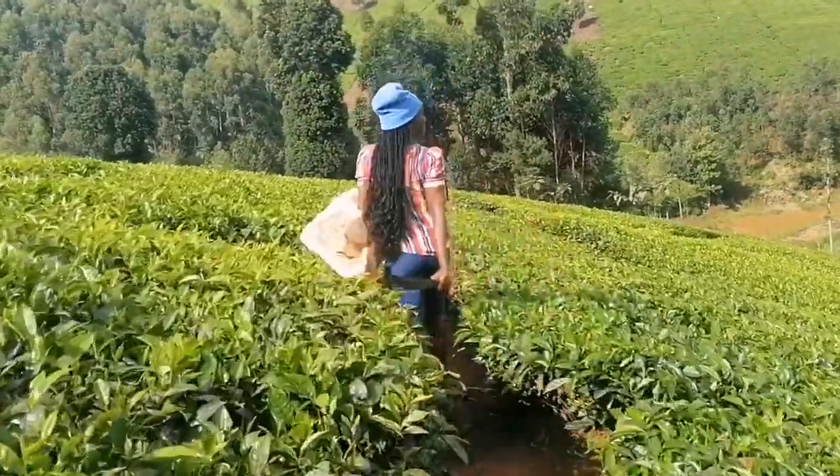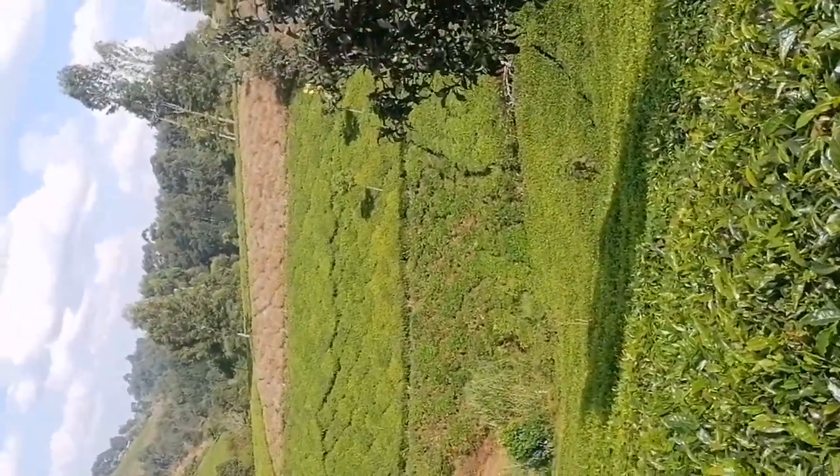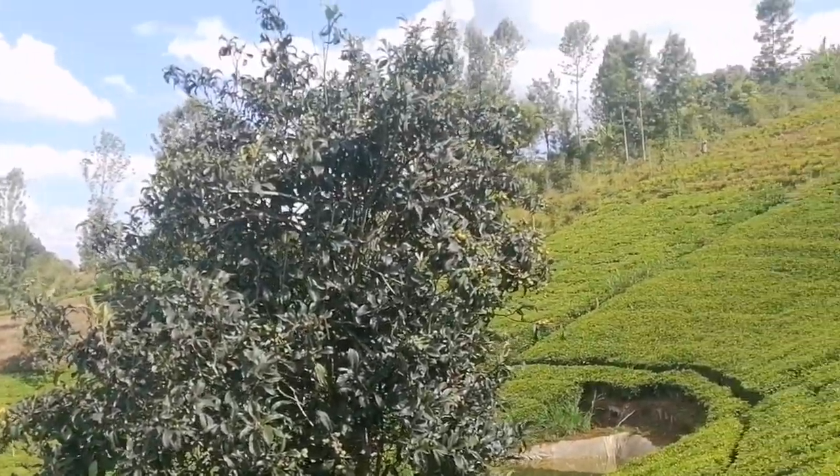Bending over while cutting is not an easy job. It is not.